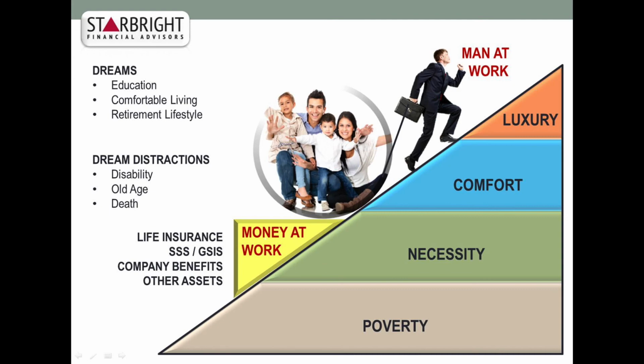So, fellow advisors of Starbright, shall we start using the standard of living presentation with our clients? Ask them, do they have enough money at work? Show them the standard of living triangle. And let us all help them to escape poverty and to help them be able to live from comfort and maybe to luxury. So good luck, happy prospecting, and do those presentations, and let's do those activities.